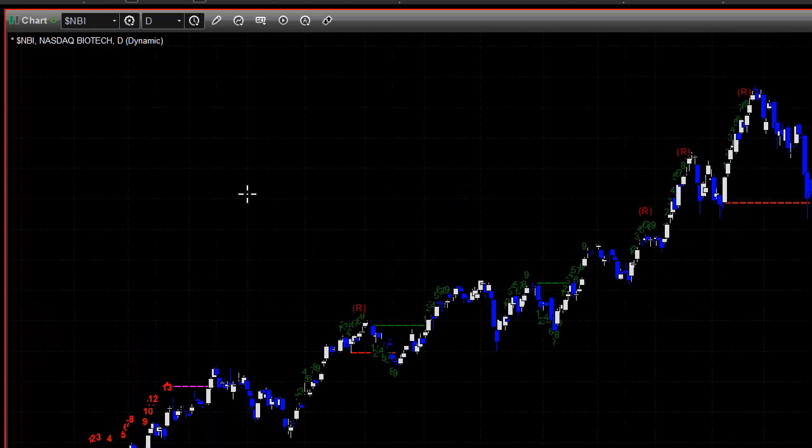Here's the NBI, the Biotech Index, which is 9 bars up. As of today, if I go to projection mode, oh, nope, it got erased, so never mind. No 9-bar setup there. This is not at new highs. Let's keep that in mind.